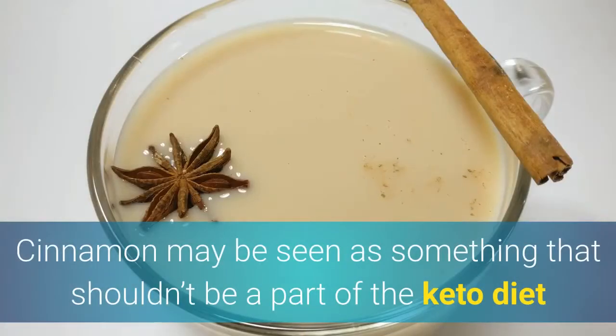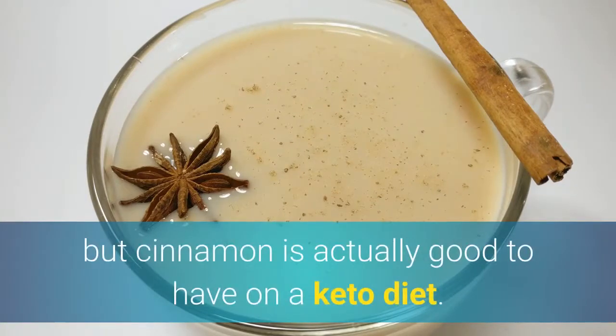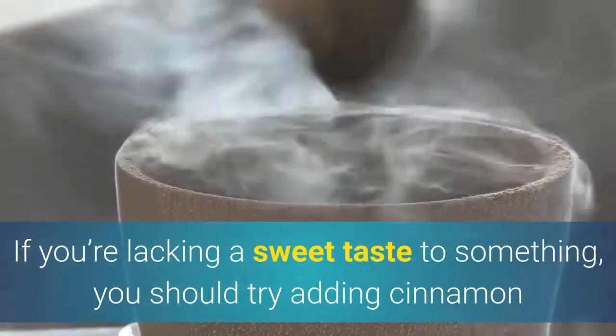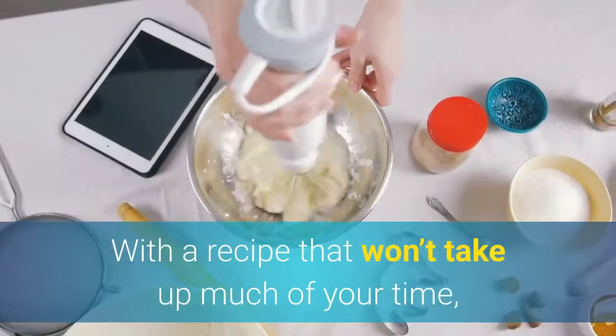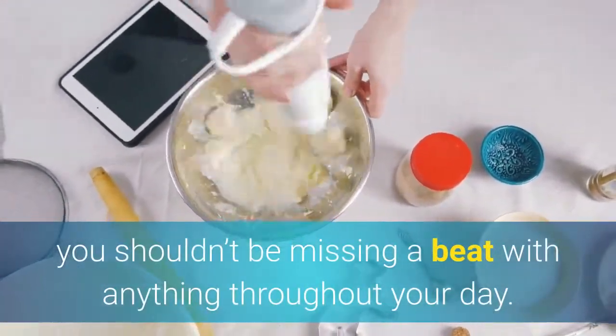Cinnamon may be seen as something that shouldn't be a part of the keto diet because it's usually associated with sugary dishes, but cinnamon is actually good to have on a keto diet. If you're lacking a sweet taste to something, you should try adding cinnamon and get that sweetness you have such a desire for. With a recipe that won't take up much of your time, you shouldn't be missing a beat with anything throughout your day.